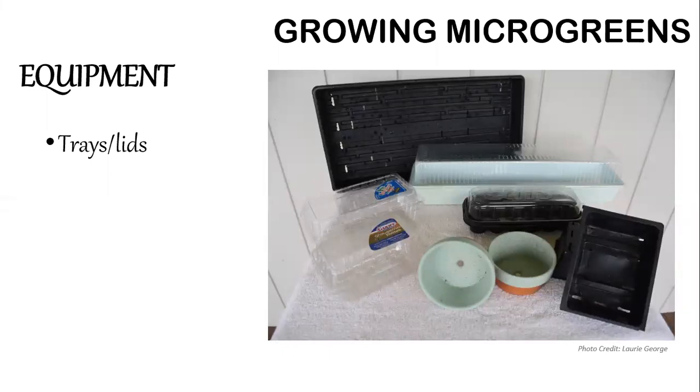The paper towels themselves, you'll see pictures later, but you'll see the paper towels laid on the soil, and then you mist the paper towels, and then you put those plastic covers on top of that. So those are going to work.